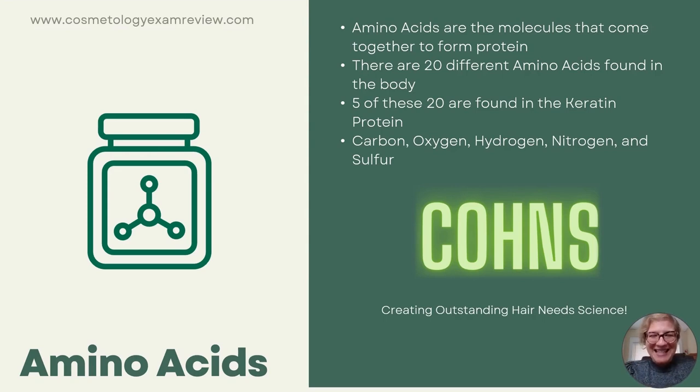Creating outstanding hair needs science. Cones, carbon, oxygen, hydrogen, nitrogen, sulfur. Creating outstanding hair needs science. Cones. Try to memorize those phrases.